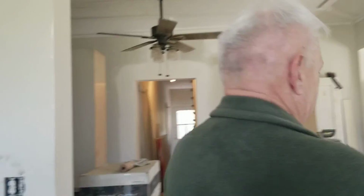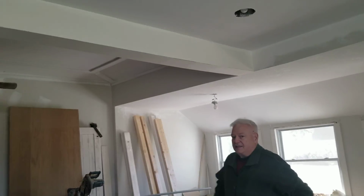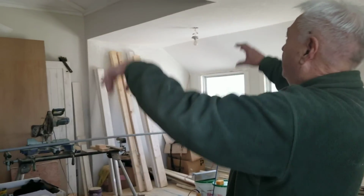Right. The beam that Nancy's talking about, this beam that runs across here, was out 1.5 inches from one end to the other. So if you looked at it, this side looked real narrow, this side looked real wide. So we ended up having to drop the bottom of that down 1.5 inches on this side to give it that visual appeal, to make it look like it was straight.